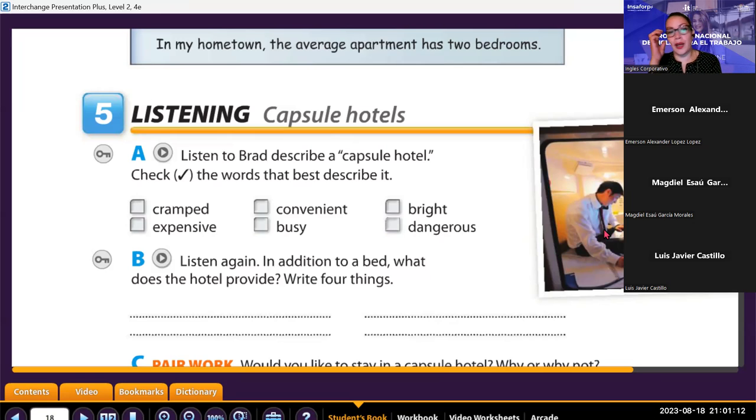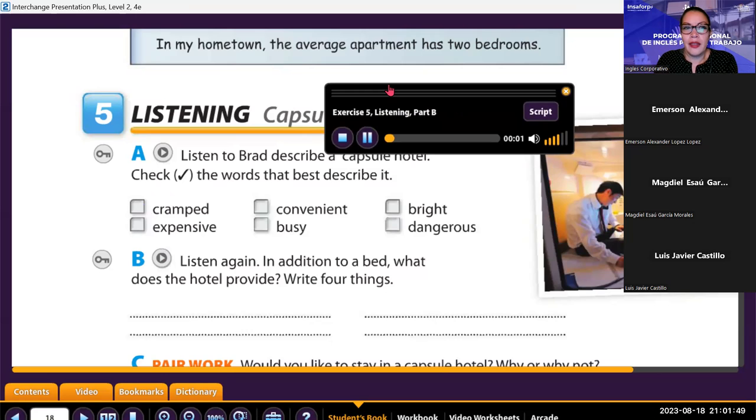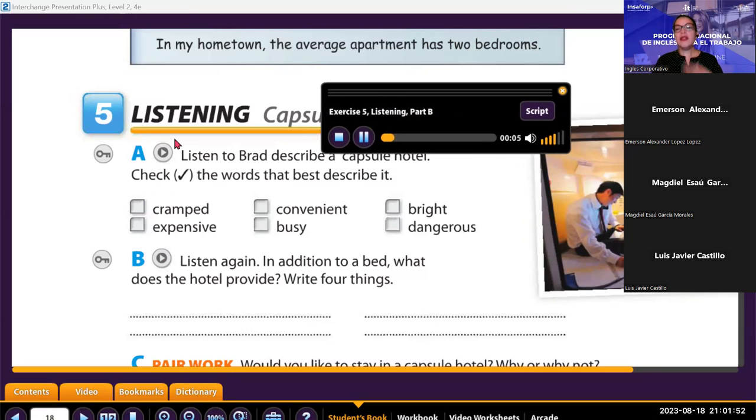So now the part B of this exercise is in addition to a bed. Okay, it says that it has a bed. In addition to a bed, what does the hotel provide? Write four things. So we're going to listen again and write the four things that the hotel provides besides the bed. Ready with your notebooks? Okay. Page 18, exercise 5, part B. Listen again. In addition to a bed, what does the hotel provide? Write four things.